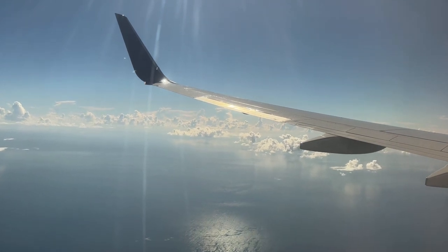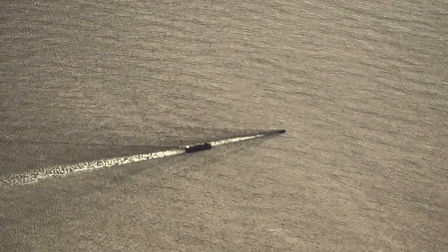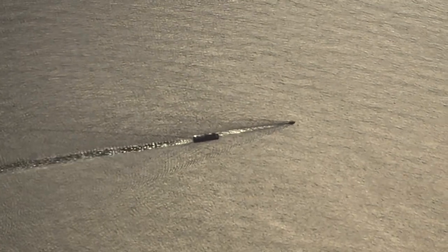4,000, Delta 2939. The lower 4,000-foot altitude gives us the opportunity to see things like this. But we can't keep this heading forever. It's time to turn inland.